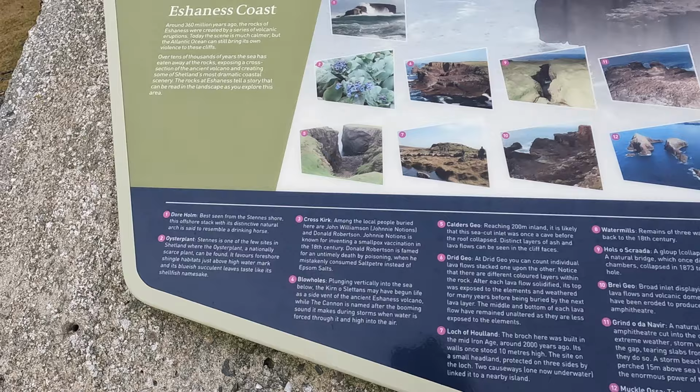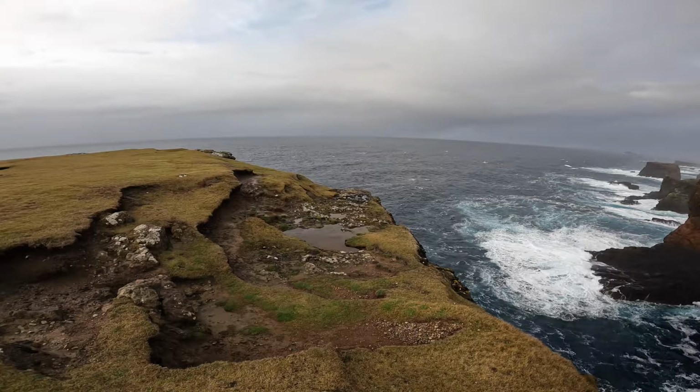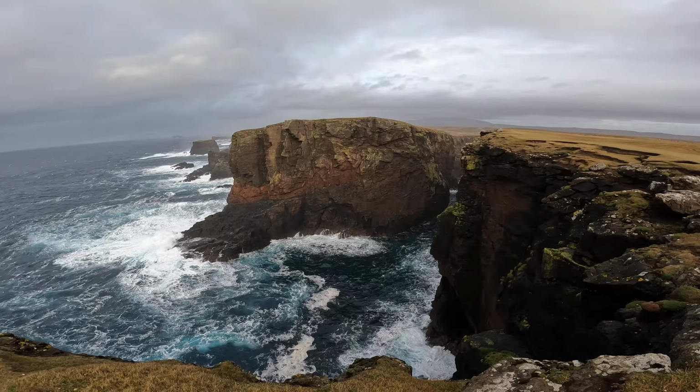To finish off the day, I head to the rugged cliffs of Eshaness, unrivaled in terms of sheer breathtaking beauty, geology and archaeology. The cliffs show a series of lava flows dating back millions of years to a landscape of volcanoes, fire, and lava.